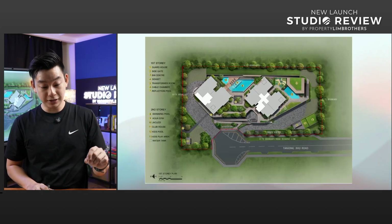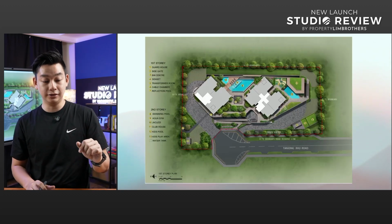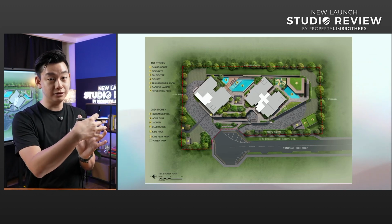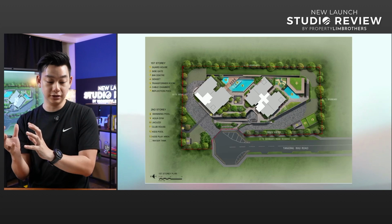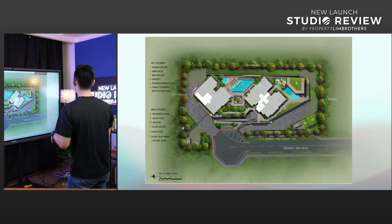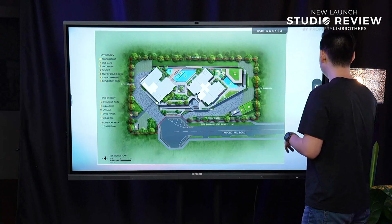So in terms of how they plan the layouts, if we have a look at the site plan, they're actually predominantly going to be slanted in angle. So this is going to be about northeast to about southwest kind of facing here for the unit. So just to orientate a little bit, I'm going to come back to the charts here.